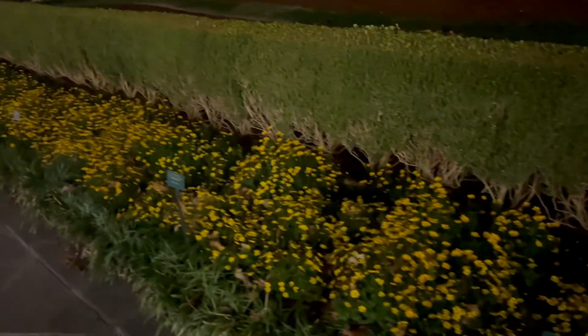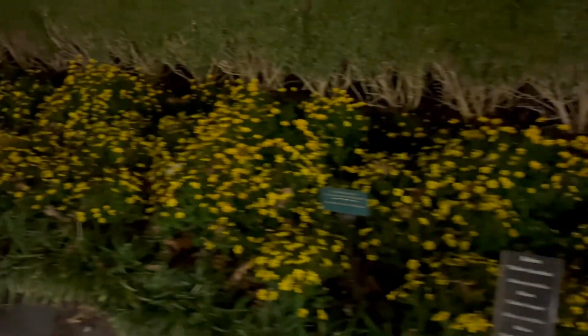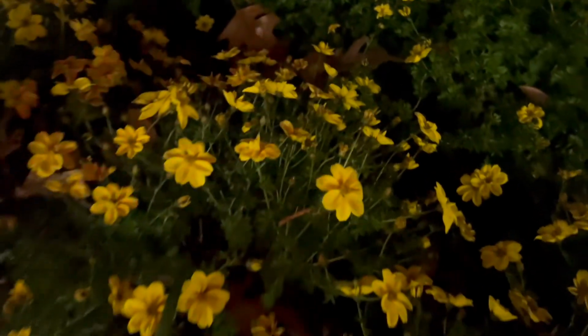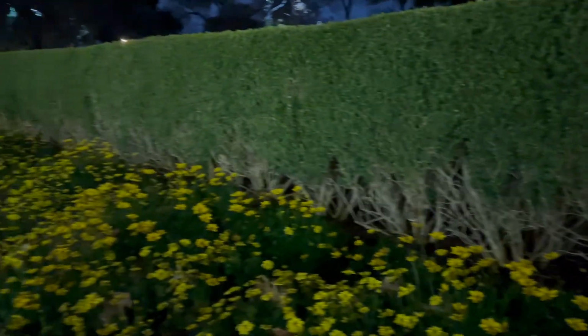I know we're here for the light show, but I can't help looking at the boxwoods and the Bidens. They're so pretty and they're blooming. And they're like a really, really beautiful yellow color right now. And you guys know I love a good boxwood hedge.